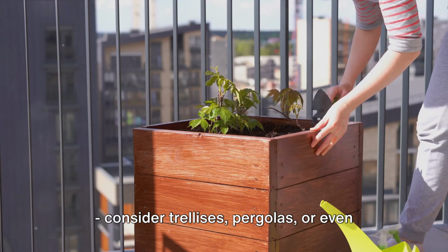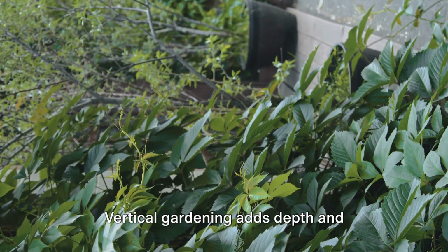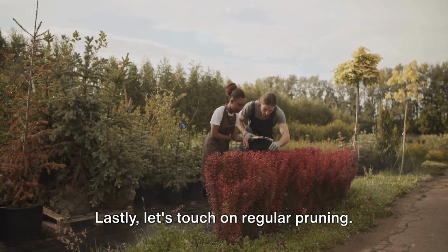Consider trellises, pergolas, or even hanging baskets. Vertical gardening adds depth and interest to your garden, and it's a great way to make the most of every square inch. Lastly, let's touch on regular pruning.